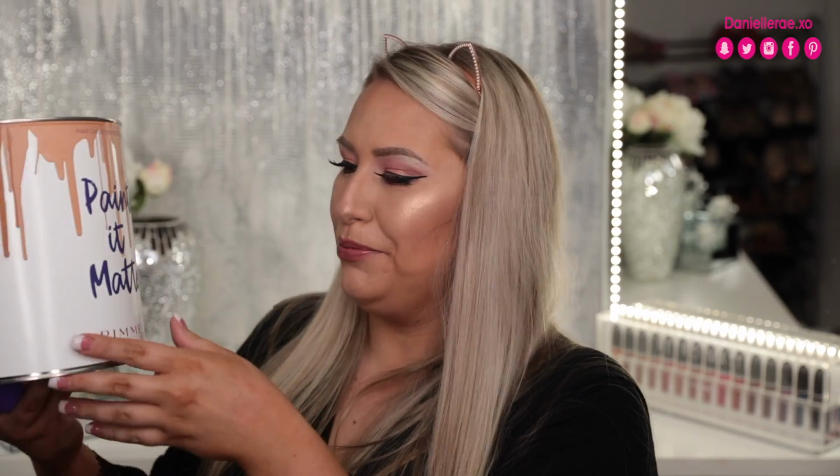This package is so freaking cute. I love it. I want to put it somewhere. You guys know how I am. I like trying to decorate my room with PR stuff because it's so cute. Thank you so much, Rimmel, for this package. I cannot wait to try out these concealers and foundations and everything else.